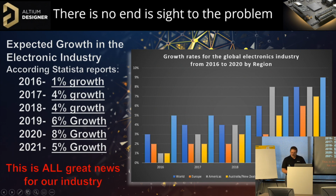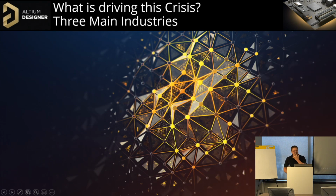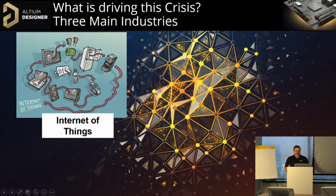But this whole problem about part shortages is not going to go away anytime soon. So what is driving this crisis? What is driving these numbers? The three main industries that are doing this: the IoT industry is number one. It's expected to have 20 billion new IoT devices in homes in the next 2 to 3 years. 20 billion. Think about that. 20 billion new items, all new products, all new things that people are putting in.